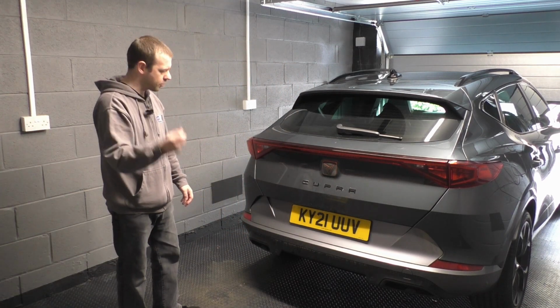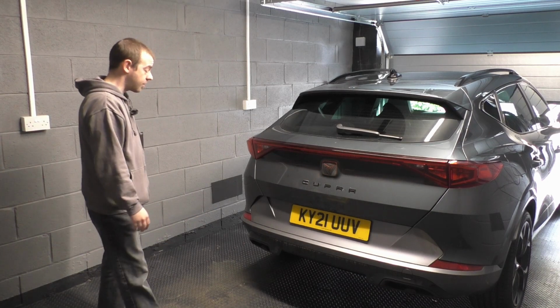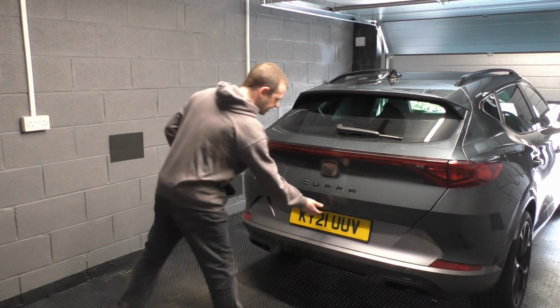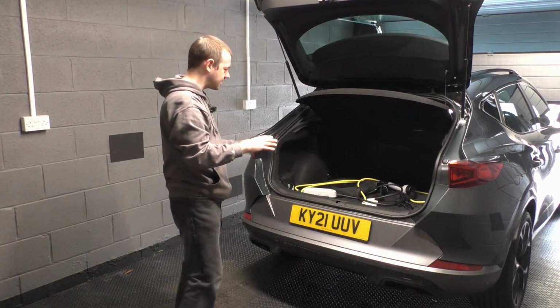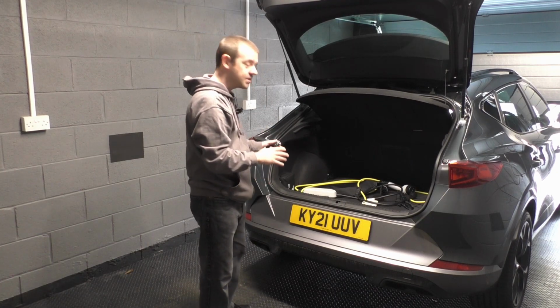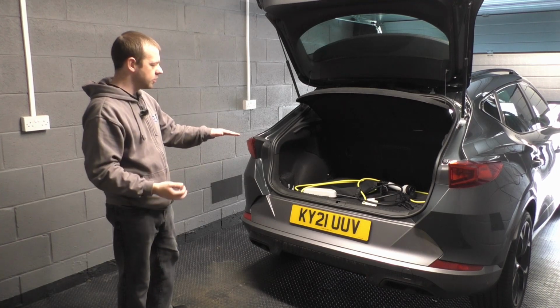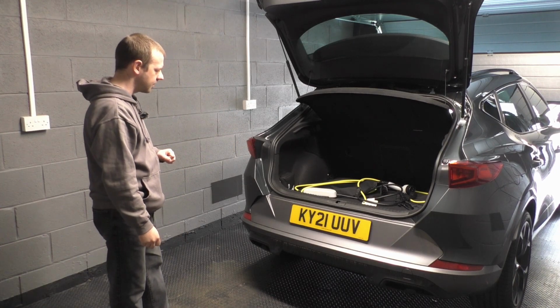I've got mud on my hands just because I'm trying to open the boot. You can, of course, open it with the key, which is here. And the boot is something which is, well, SUV-esque. And I have to say, it is a good size boot. It's definitely a kind of golf size boot, although you do lose a bit with the fact that it's a plug-in hybrid. It's not as big as the petrol-only version.